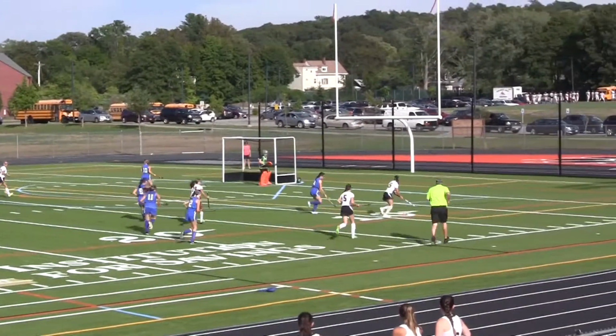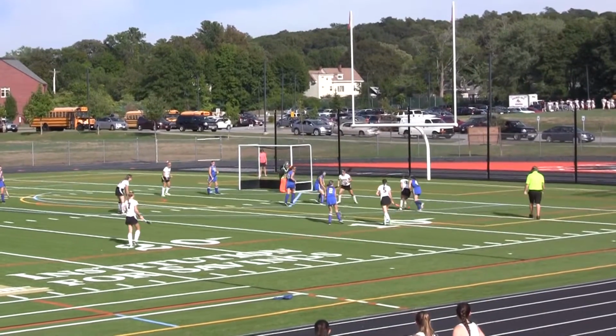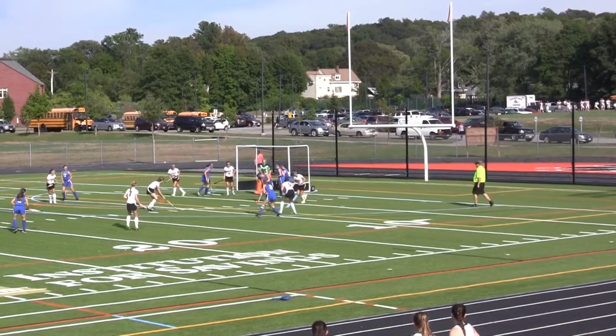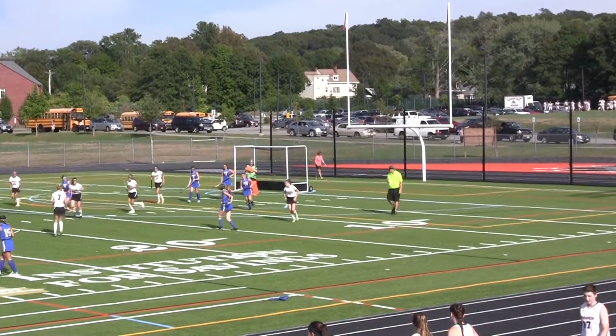Up into the corner to Izzy. Tries to get in the middle, it's off a leg. Still rolls it out front. Kicked out. And it's going to be Georgetown coming out.